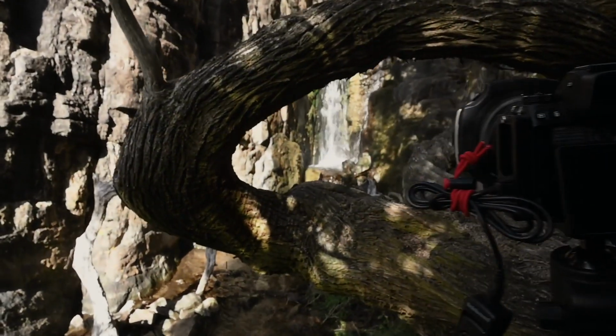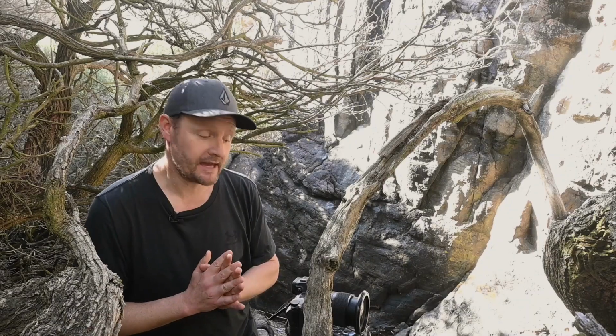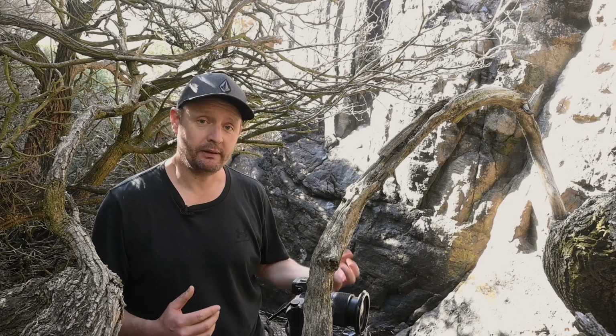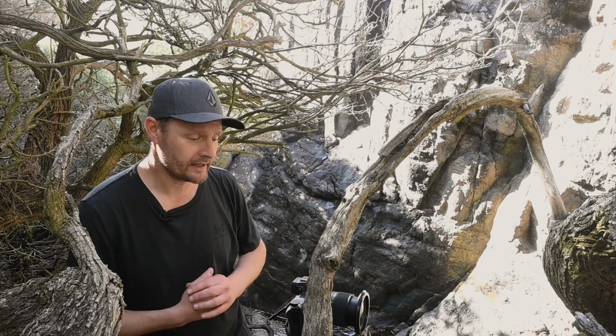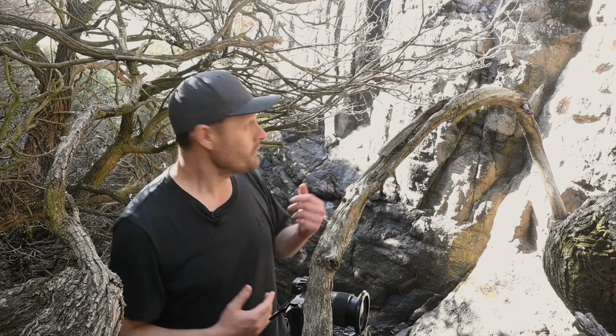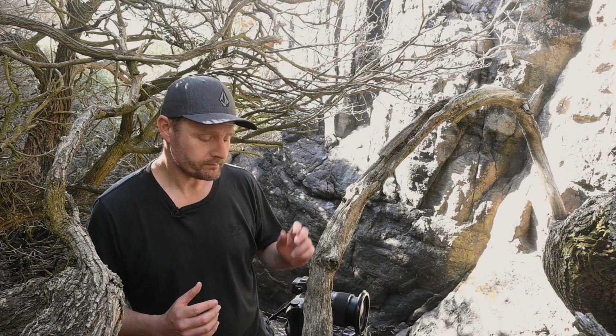And I'm pretty happy with the composition that I'm getting. Now, in terms of settings, I have to play around with the settings a bit, as the light is changing quite quickly. Hopefully, I'm going to get some cloud. That's what I really, really want.